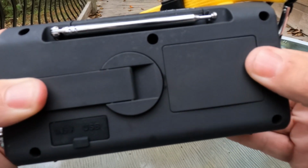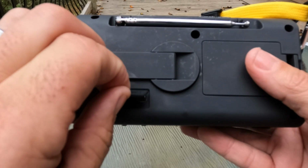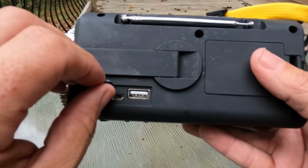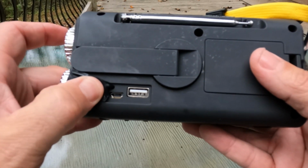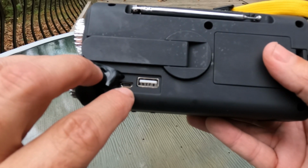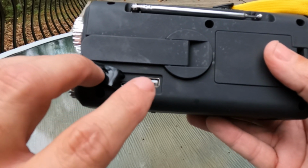So I thought that was pretty neat that they have batteries in this thing. And while I'm on the back of it here, it's got another part too. If you don't want to do the solar to charge the batteries inside, or if you don't do the hand crank to charge the batteries inside, it has a little plug that comes with it, a little charging adapter that plugs in right here, and that will charge the internal batteries for you.